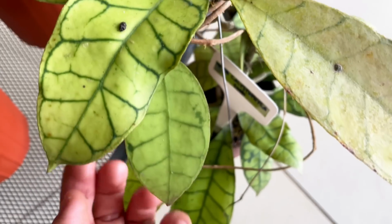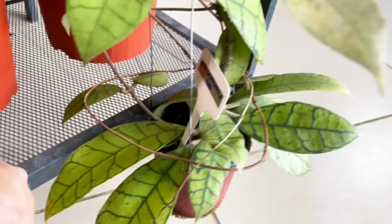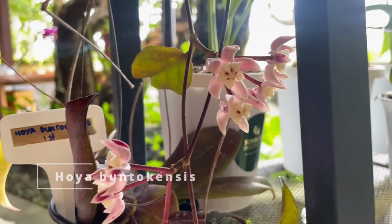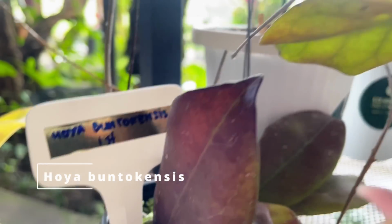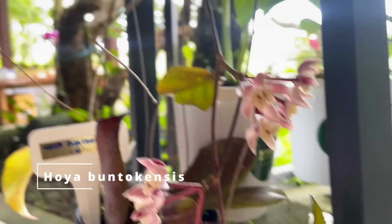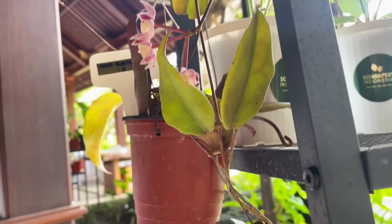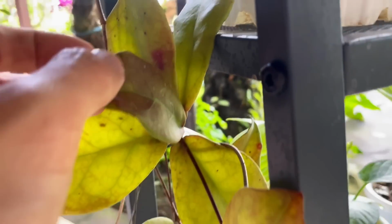Mine is actually dark green. This one is interesting. It's like a light green color. I don't know what's going on here. This one is in bloom. This is a Hoya bentorensis. I'll Google that. It's 1 million. So expensive. But look at the flower. This is beautiful. I've never heard of this Hoya before, so it's probably new. I'm very excited now, as you can hear from my voice. I am talking too fast when I'm excited.